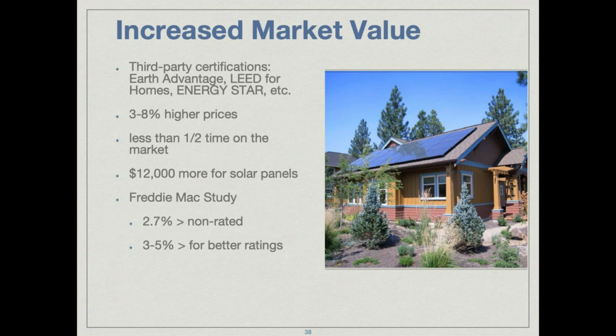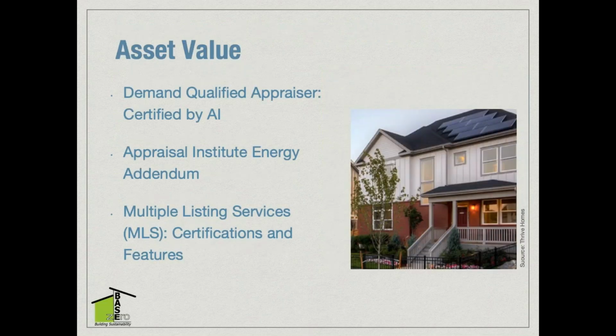The most recent thing, Freddie Mac released a study just a few months ago last year where they showed that energy rated homes or Energy Star certified homes were about 3% higher value than non-rated homes. So I think this is the kind of thing that we really need to push in the market to get the real estate salespeople and the mortgage lenders to value this. That brings us to asset value.